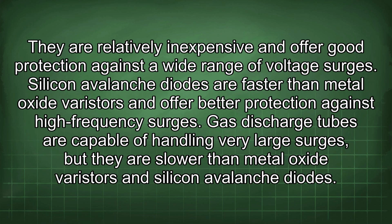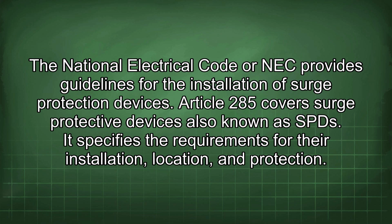They are relatively inexpensive and offer good protection against a wide range of voltage surges. Silicon avalanche diodes are faster than metal oxide varistors and offer better protection against high-frequency surges. Gas discharge tubes are capable of handling very large surges, but they are slower than metal oxide varistors and silicon avalanche diodes. The National Electrical Code or NEC provides guidelines for the installation of surge protection devices.